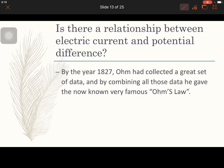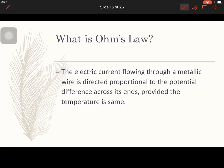So by 1827, Ohm had collected a great set of data, and by combining all of those data, he gave us the very famous Ohm's law, a law that would define a relationship between electric current and potential difference. So what is Ohm's law? Let us see. Ohm's law states that the electric current flowing through a metallic wire is directly proportional to the potential difference across its ends, provided the temperature remains the same.